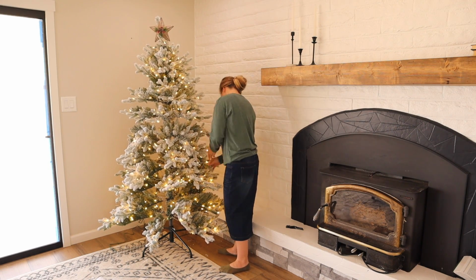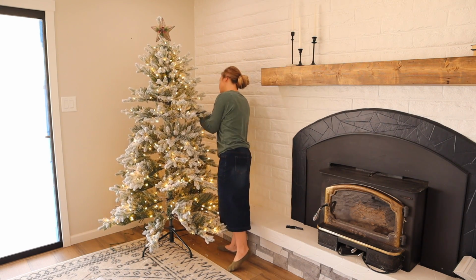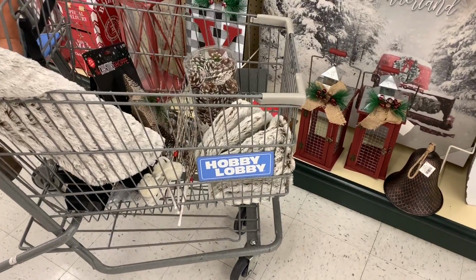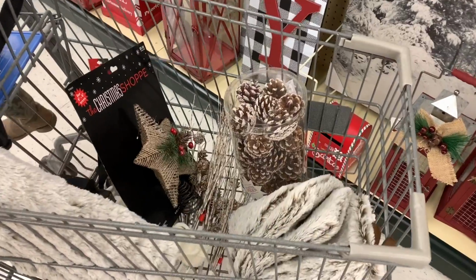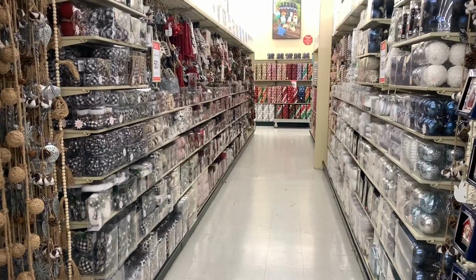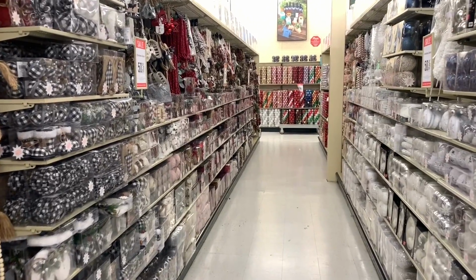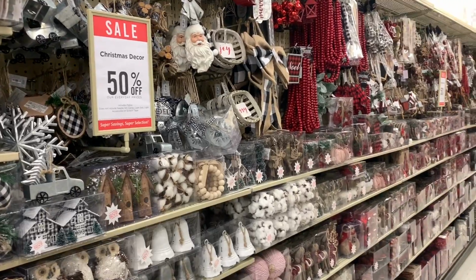And that metal and burlap star that I put on top of the Christmas tree, that is from Hobby Lobby. All their decor is currently 50% off. I went there a couple days before I started decorating just to walk through the Christmas decor. There was a couple things that I wanted to get. I needed a new tree skirt and some stockings. And the theme that I'm going with this year is kind of a woodland cozy theme.